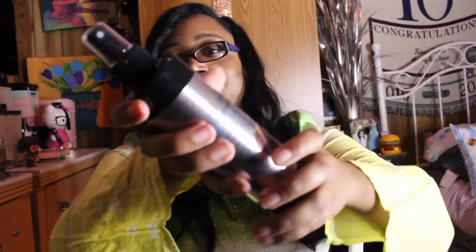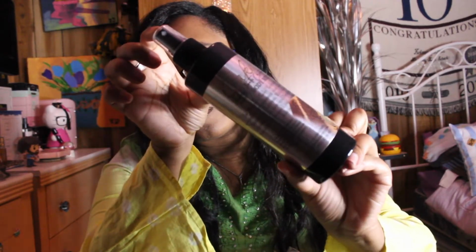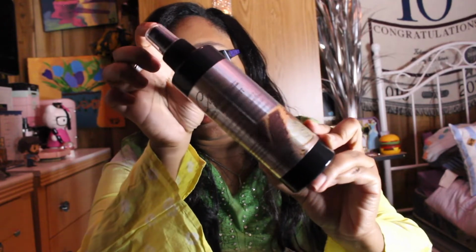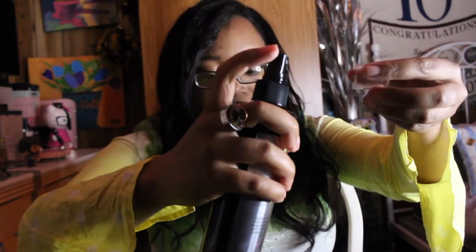So the next thing I got, the body mist. And it has the same description as the oil. And yes, I'm so excited to try this. Look at this, I'll show you the packaging right here. It's really pretty. And I love how I have the cake right here and the cupcakes. It's a really cute design. And I'm going to spray some right now. Let's see. Ooh. Oh, that smells nice.